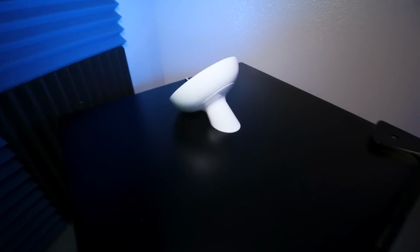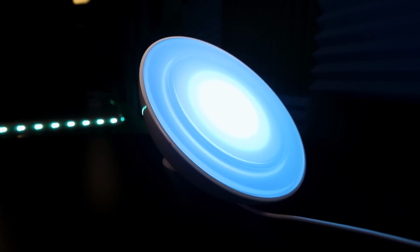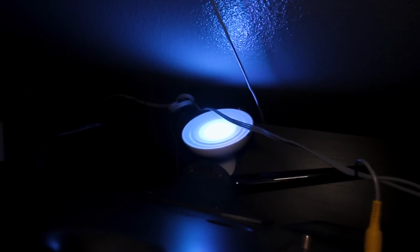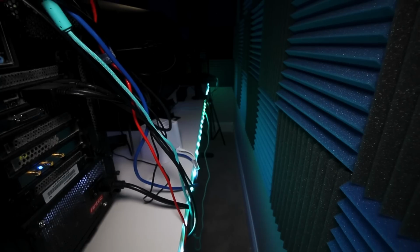In the mini fridge area, we obviously have a mini fridge filled with a crap ton of water. It's the only thing I really drink. On top of the mini fridge, I have one of the many Hue products that are in my room. This one is called a Hue Bloom. I also have another Hue Bloom behind my TV, a Hue Go on my nightstand, 2 Hue bulbs in my ceiling, 2 more Hue bulbs in the softbox lights, and a Hue light strip around my desk. All these Hue products can be controlled with my phone and my Stream Deck.